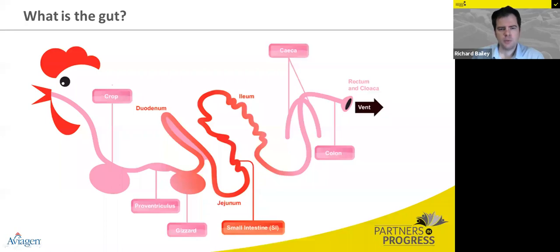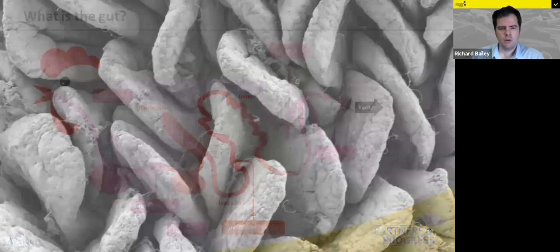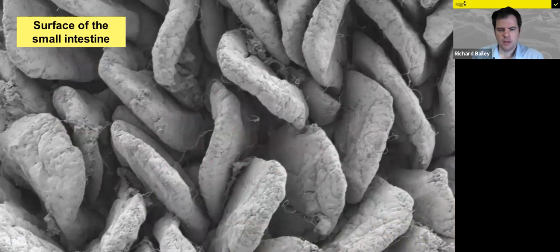When it comes to the absorption of feed, we have to look at the small intestine. This is an electron micrograph of the small intestine showing the villi. So these structures, the villi, are very important because they increase the surface area of the gut to get maximal absorption of nutrients. And the development of these structures is very important because we want these to be as long as possible. So on the next slide, I'm going to just describe how these structures develop and what we can do to promote the development.